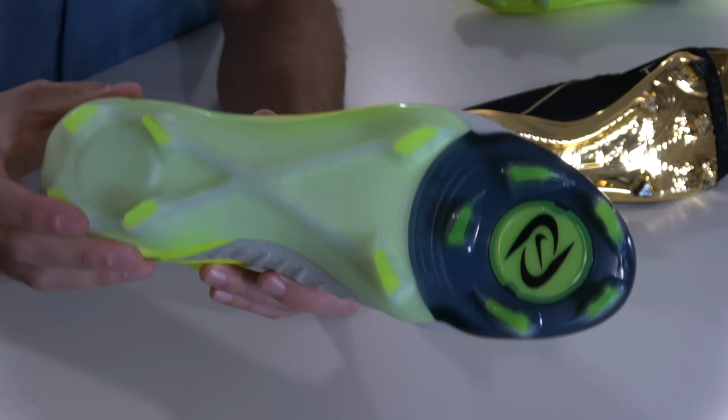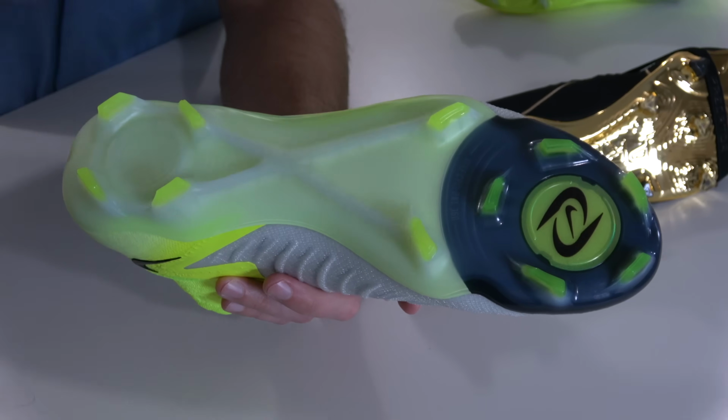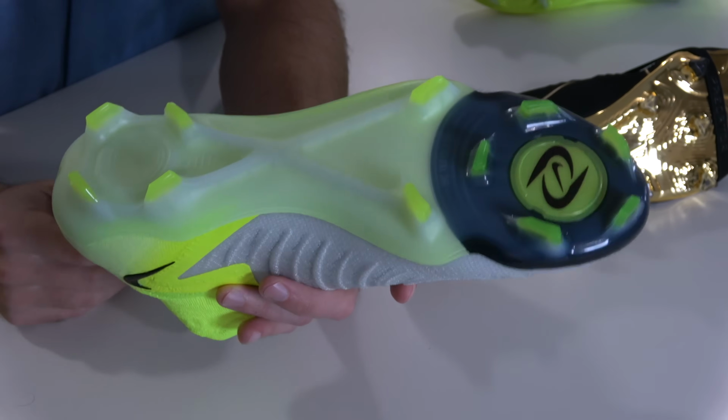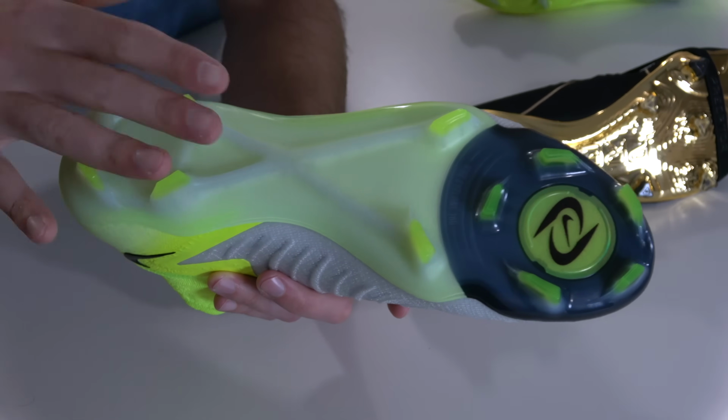So I know a lot of people aren't big fans of this sole plate design that has carried over from the original Phantom Luna, and it would appear that Rodri himself also isn't the biggest fan, or at the very least hasn't made the switch to something similar to this design.